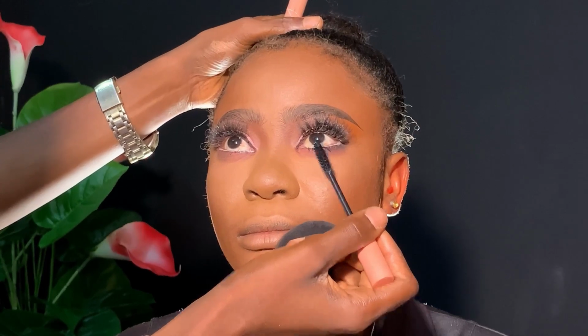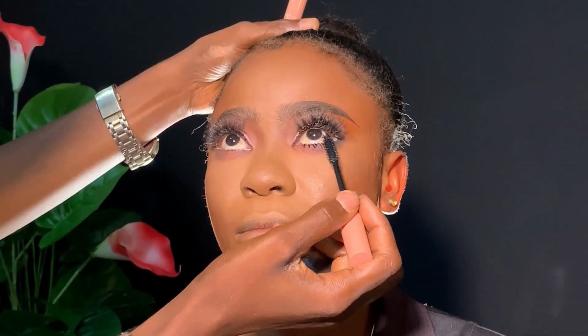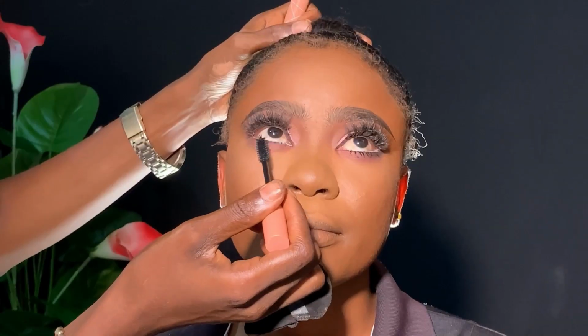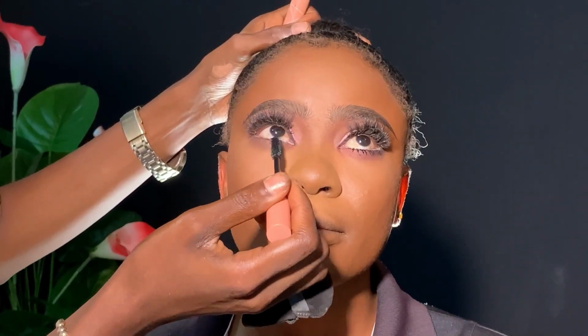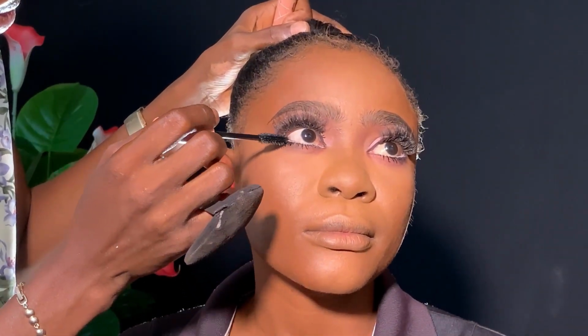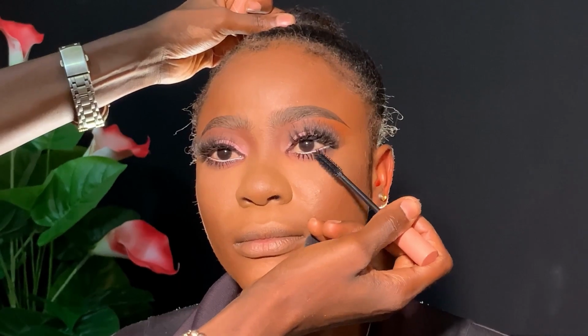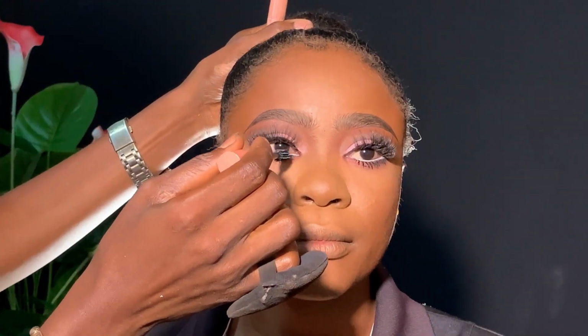Now I am using this Didi. Like I said, the way the mouth of this mascara is made, you can easily get the under eye without messing it up with the mascara. There's a way they did the mouth of this particular mascara that I love so much, and I prefer using it for my under eye, to brush the under eyelash.